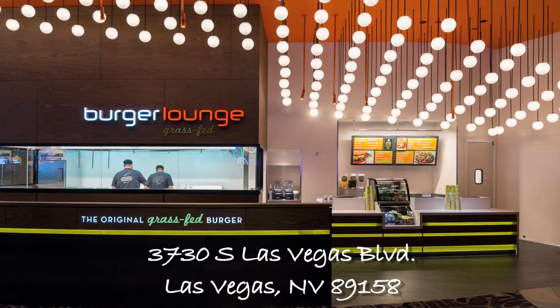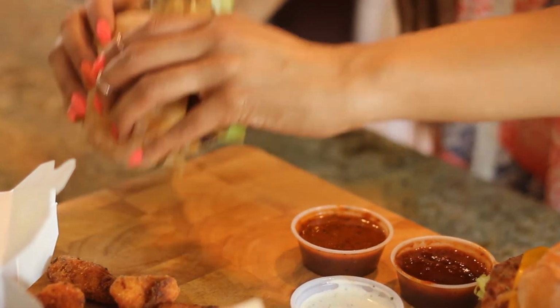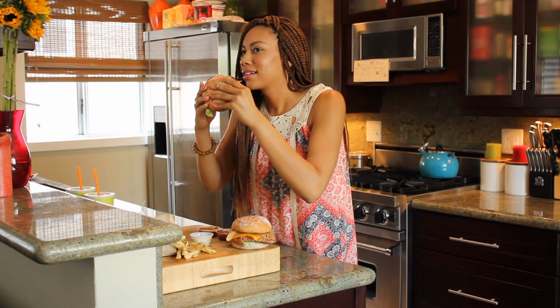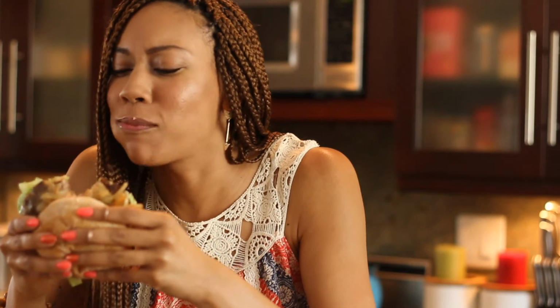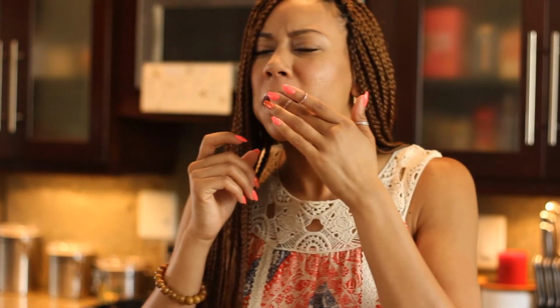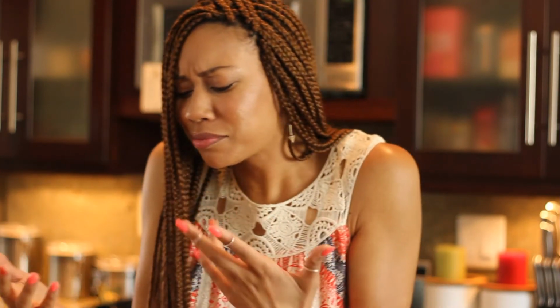So I cannot resist anymore. I just have to have a bite. I'm going to go for my Lounge Burger. That's the one. Yes. Oh my gosh. The Thousand Island sauce, the onions, the freshness of the lettuce with the tomato. Oh!